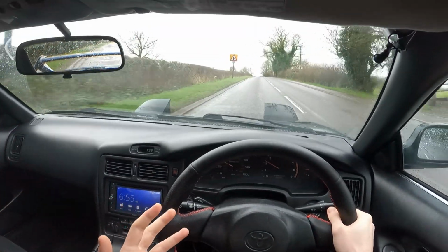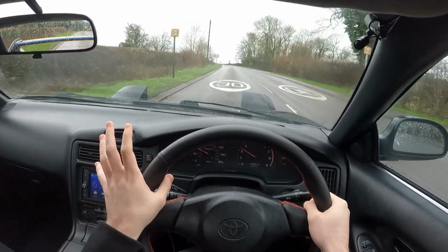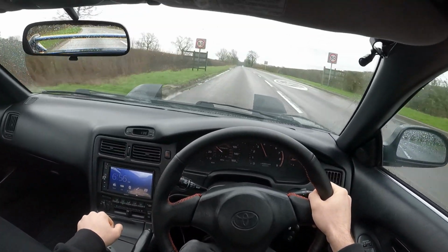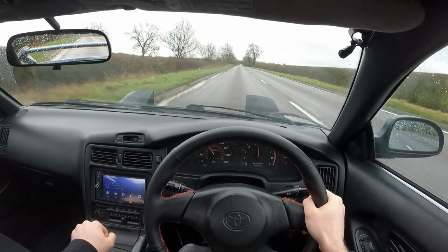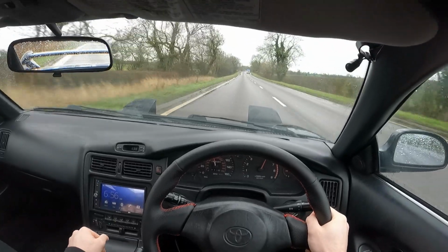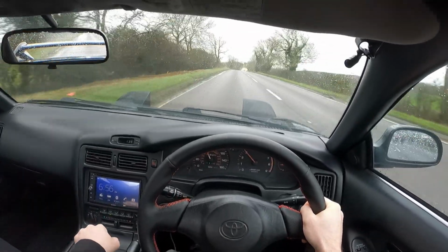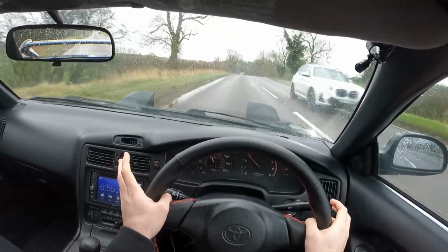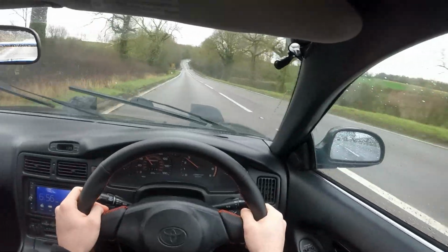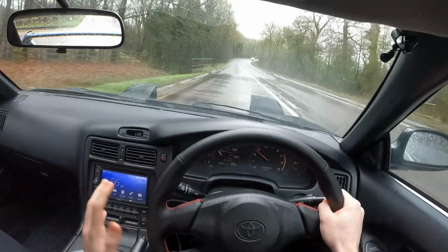So even if something catastrophic went wrong, even with my limited expertise, I'm not a mechanic in any way, I still think I could probably handle most things in this car, but I can't handle it being off the road. So something to look into is maybe if you have a second car, this would be perfect.